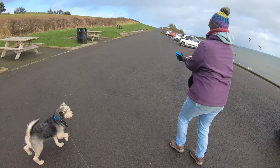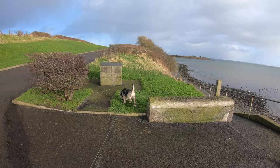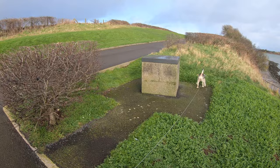It said on the notice board there was a totem pole to celebrate Comber's links with Canada. Didn't realise Comber had any links with Canada.